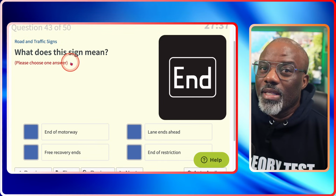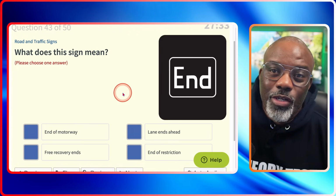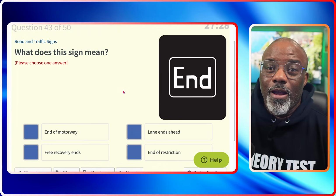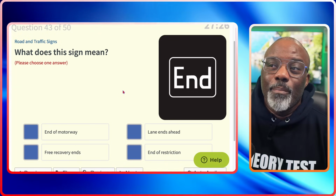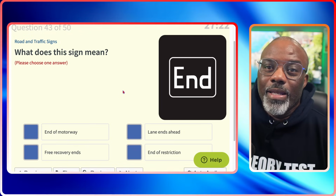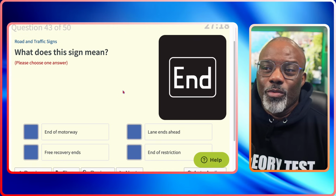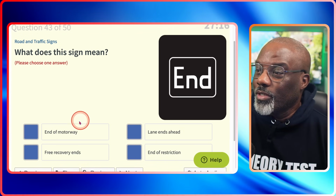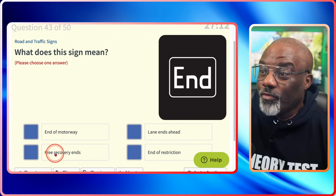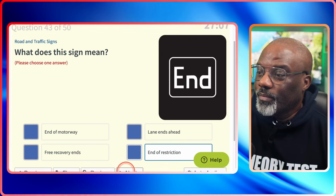What does this sign mean? When you see an end sign, it means end of any restriction that you saw. So let's just say it was a temporary 40 miles an hour. You now see end, you're going back to a normal speed limit. If it's, I don't know, lanes closed off, you see end, it means that lane's now going to reopen again. So it's end of any restriction that you saw. So end of motorway, no. Lane ends ahead, no. Free recovery ends, no. End of restriction. That's the one you want to go for.